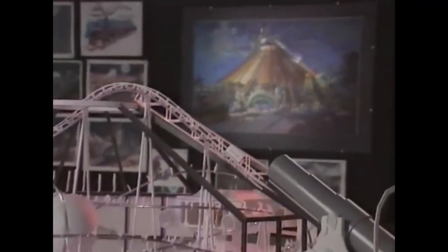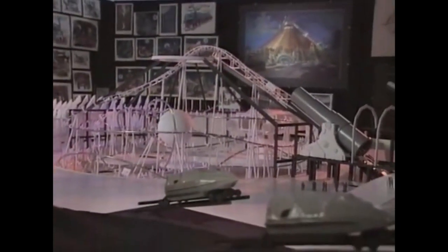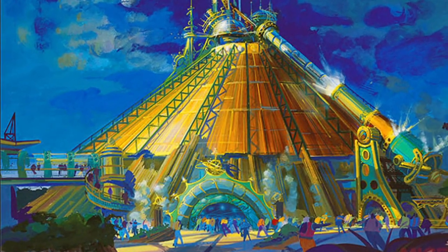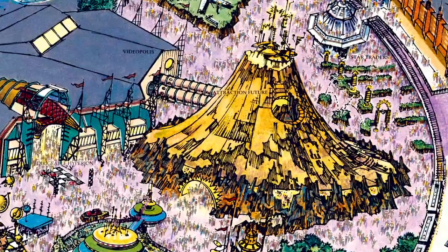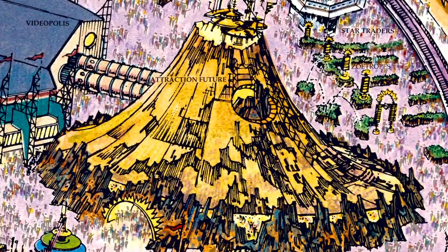Discovery Mountain, a ride Jules Verne might have designed, would become part of Discoveryland. Initially set to open in 1996, Discovery Mountain would have been part of Disneyland Paris' Phase 2, with the opening day fun map showcasing the mountain structure as a future attraction.